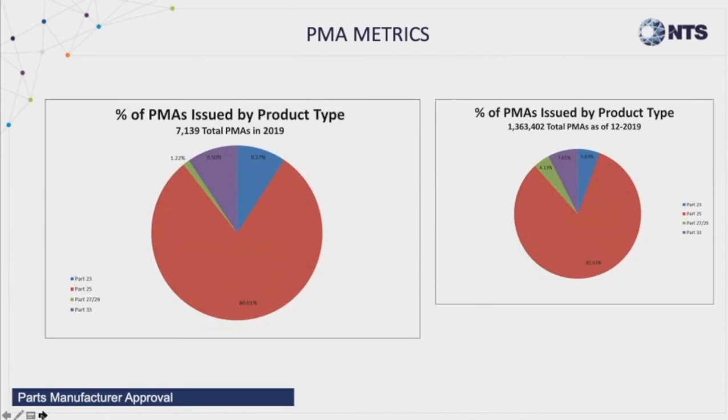This cuts across the same data relative to the number of PMAs issued, but what it does is it just gives you the visual array of the four types of aircraft that it serves. The largest part is Part 23, which is the civil aircraft, or excuse me, the civil aircraft is Part 23. The largest is Part 25. That's the commercial transport. That's the airlines out there that are flying through the marketplace in the world. Part 27 is rotorcraft, a much smaller segment of the market, and then the last one is the engine manufacturer. So you see, it's dominated by the commercial aerospace OEMs as you would expect.